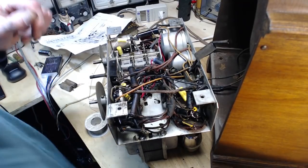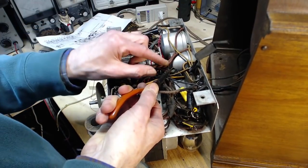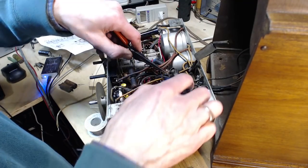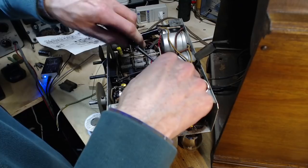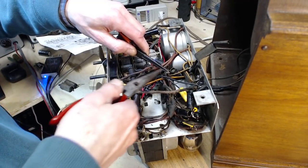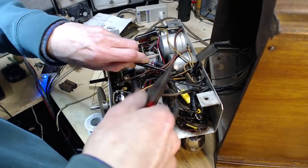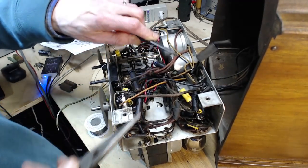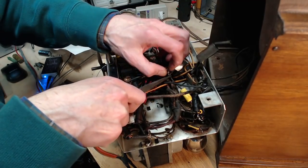The solder fell out. My strategy failed here. Using the cutters as a pair of pliers, that's not the best idea. There. Okay, we'll just make the connection right onto the terminal, which is line two.